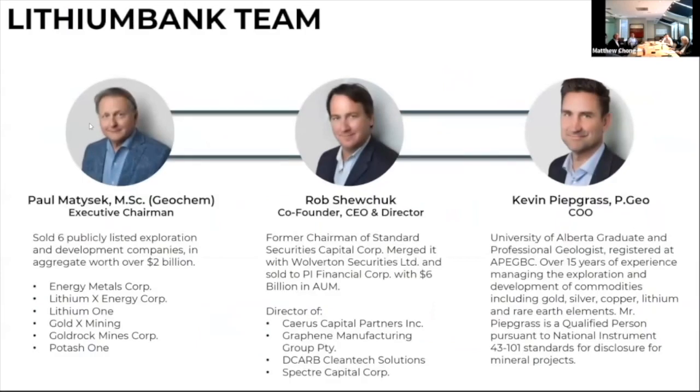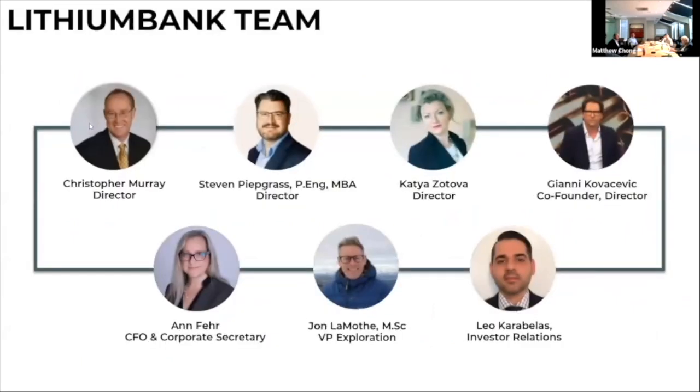Our team, we talked about Paul and Rob and myself, hard rock geology. We definitely have oil and gas geologists on our team. John Lamont is our VPX. And our board of directors, you might recognize a few names, but all very accomplished in their fields. Very strong, very active board and management team. And I'll leave it there if there's questions.